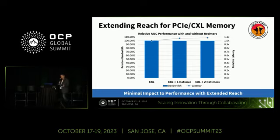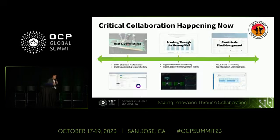So we won't really know if this is really harming your application until we work with you and we optimize this and really just see what happens. But from our perspective, looking at database applications, anything that's not super latency sensitive, this is going to work. Usually, if you have an application that wants more bandwidth, then this is a pretty suitable option. So it's unlocking new architectures, and so that brings me to what collaborations we're doing across the ecosystem, right?